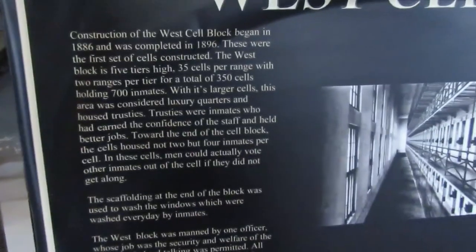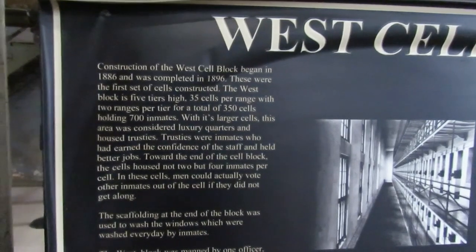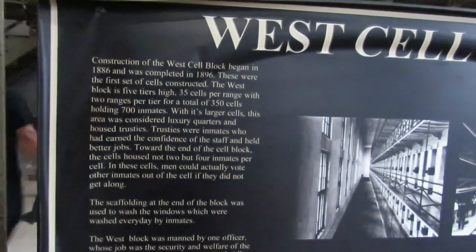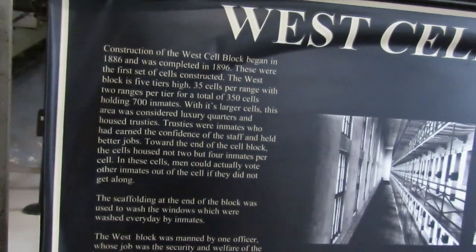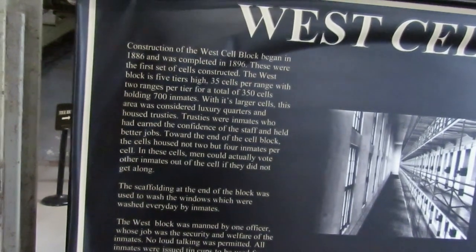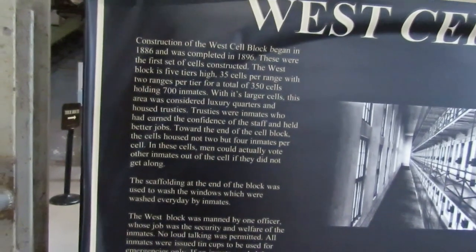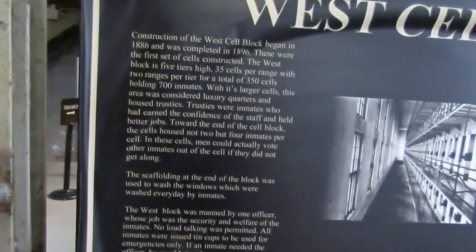Construction of the west cell block began in 1886 and was completed by 1896. It's 5 tiers high, with 35 cells per range, with 2 ranges per tier, for a total of 350 cells, holding 700 inmates. The cells are larger on this side. It was considered luxury quarters and housed trustees. Trustees were the inmates who had earned the confidence of the staff and held better jobs.